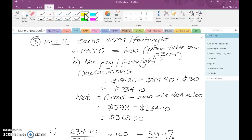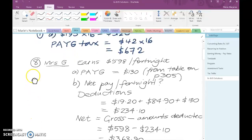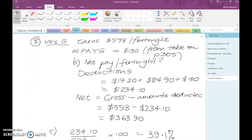She earns $598 per fortnight. We had to look up her pay-as-you-go, which from the table in your textbook on page 305 was $130. Let me see if I've got that. No, that's from a different question. Okay, I looked that up for you and it was $130. So the net pay per fortnight was the next question.